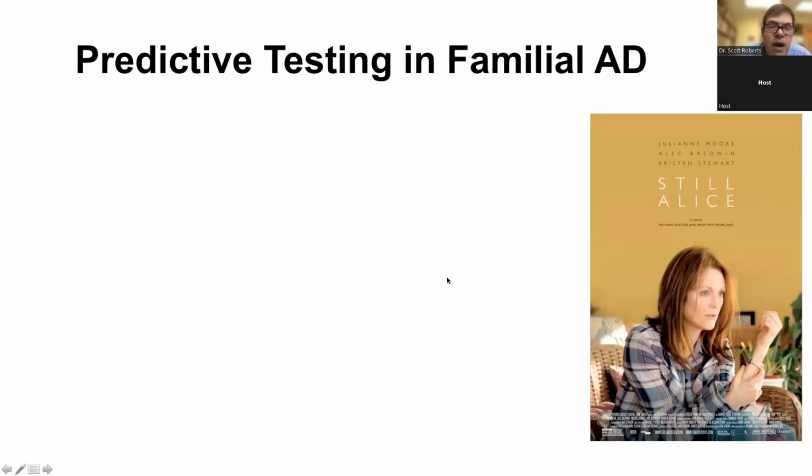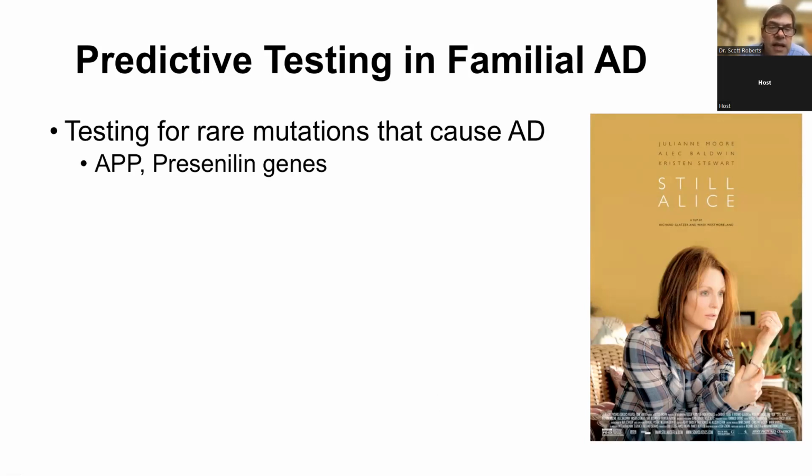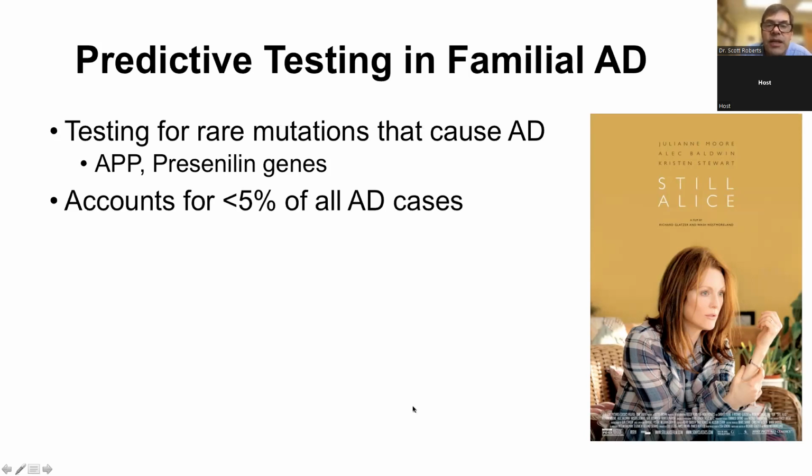So let's start first with those rare, highly predictive genetic variants. If you're a pop culture junkie like me, you may have seen the movie Still Alice, for which Julianne Moore won an Oscar. She portrays a woman in her 50s who is affected by Alzheimer's that's caused by a genetic variant. There are three genes that are relevant here: the presenilin 1 and 2 genes and the amyloid precursor protein, on chromosomes 1, 14, and 21. If you have a disease-causing mutation in one of these genes, then the disease will almost inevitably come to pass, often much earlier than in our typical Alzheimer's cases.